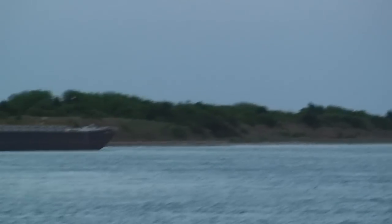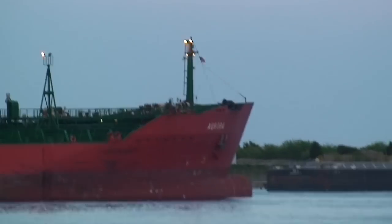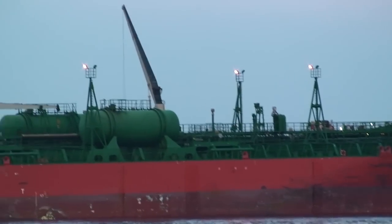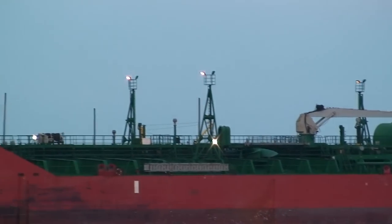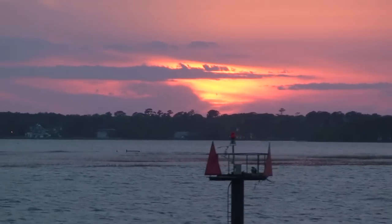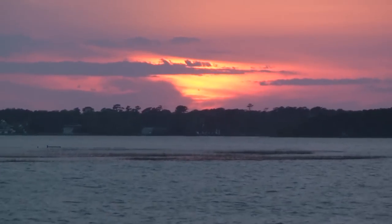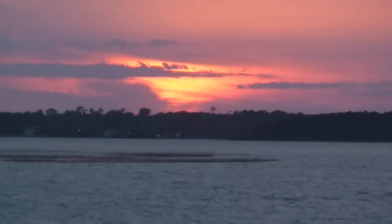Our ship over here appears to be an ammonia ship. Quarter to 8 in the evening, 7:45 from Morehead City.